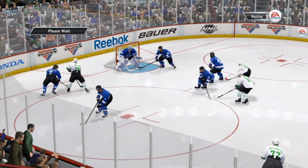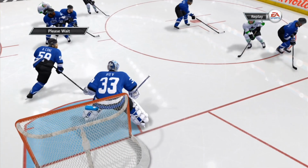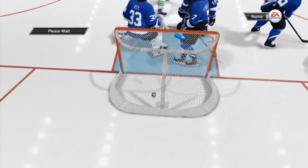This is the high percentage shooting area, that low slot. They got it down there and they scored. Gary, goalies try to make themselves big and cover everywhere. He didn't cover low to the stick side.